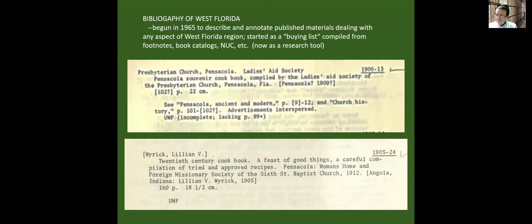One of the catches we have in working with cookbooks, especially in our regional cookbook collection, is that our cataloging people, when the university first started, did not want to catalog cookbooks. They were all kinds of formats and sizes. And so we had to set up our own system of keeping track of printed material from our area.